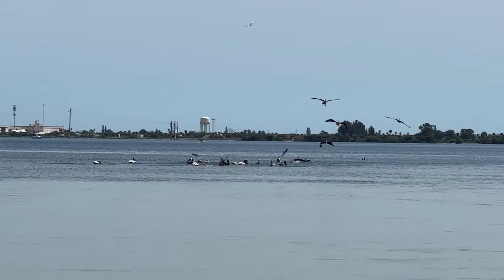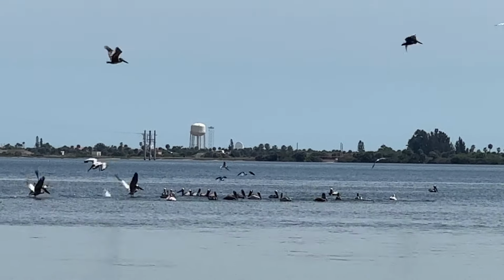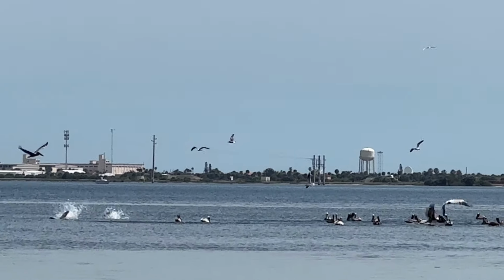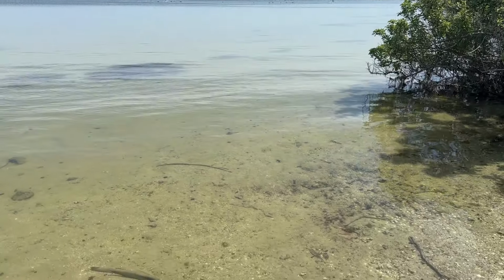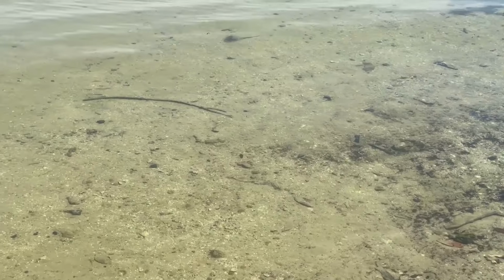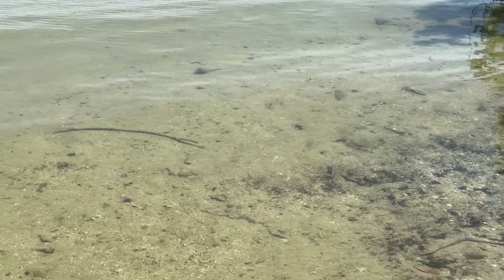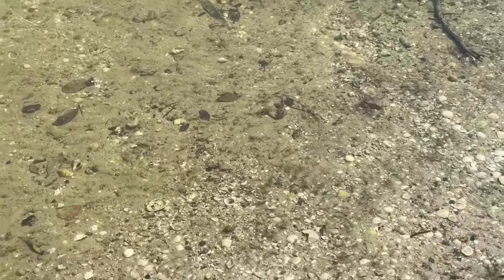Birds having a happy time out there. Must be lots in that water. Pelican party. Water is pretty clear over here. This is the first time I pulled over in this particular area, which is the Banana River. So I pulled off at other different locations, different causeways along the Indian River, and some are clear, some are not so clear. I guess it just depends on the day, what the water's doing.